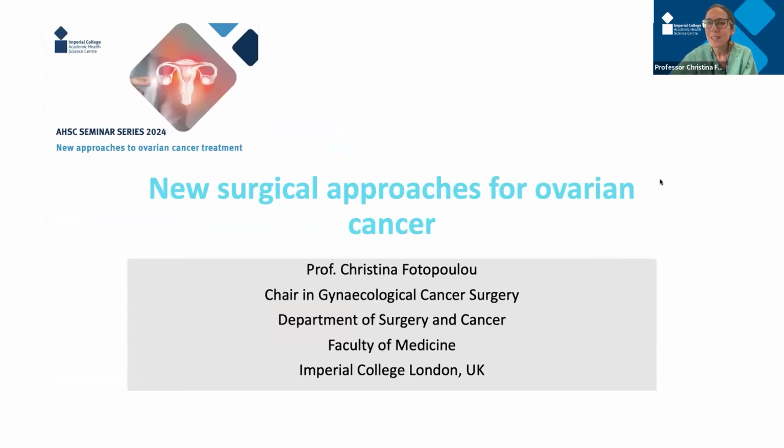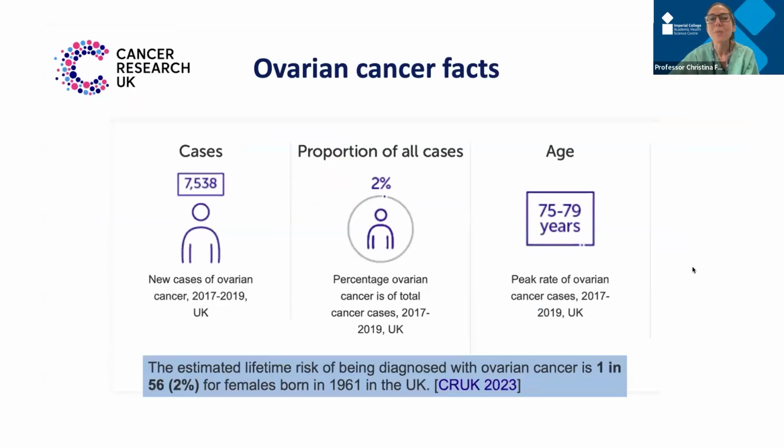So Susie already has talked a bit about ovarian cancer from the medical oncology side. I'm going to show you some new insights into the surgical approaches for ovarian cancer. First of all, some facts so that you understand why surgery is so important.